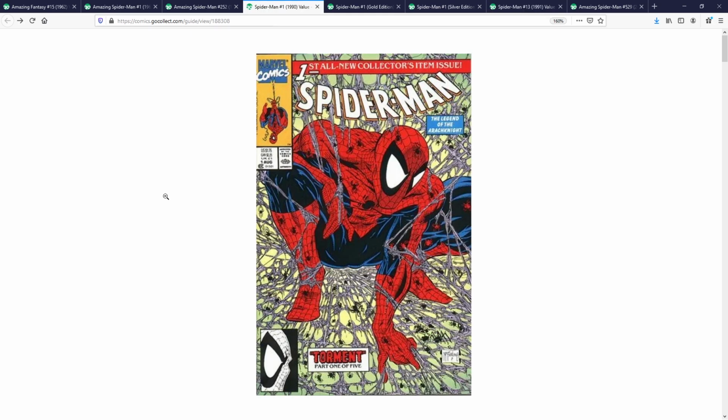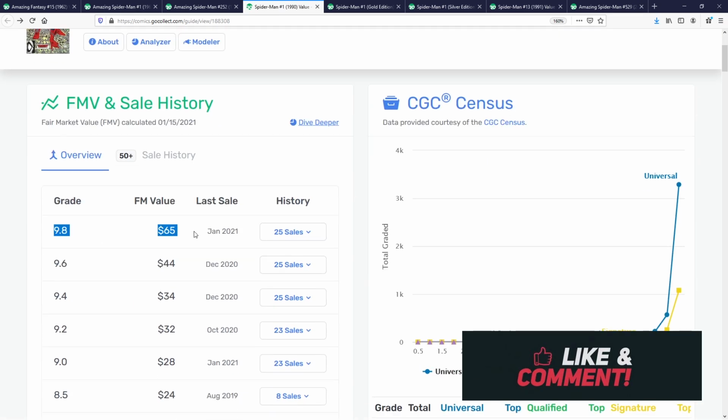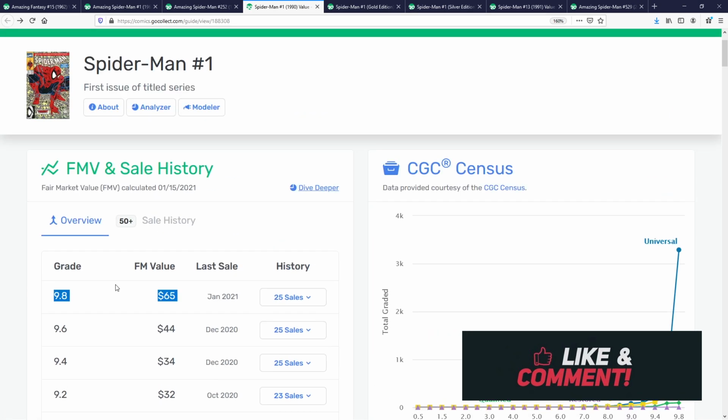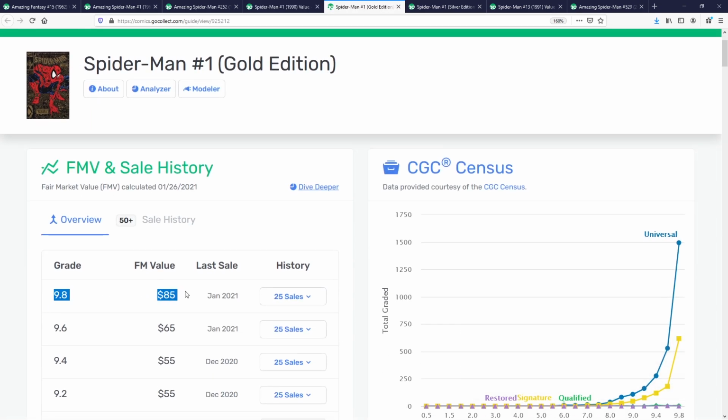All right, and just quickly to dig into the numbers, I won't show all the numbers here, but you can see here from the 9.8, $65 for this particular cover. You're not going to find lower grade CGCs, but again, it's going to be that $20 mark. Here we have the gold. Looks like this 9.8 is going to go for 85.